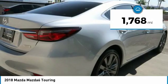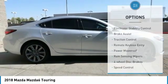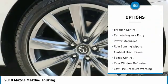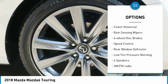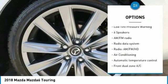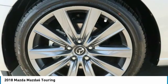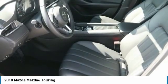This vehicle has less than 2,000 miles. Here are some of this vehicle's great options: electronic stability control, brake assist, traction control, remote keyless entry, power moonroof, rain sensing wipers, four-wheel disc brakes, speed control, rear window defroster, low tire pressure warning.